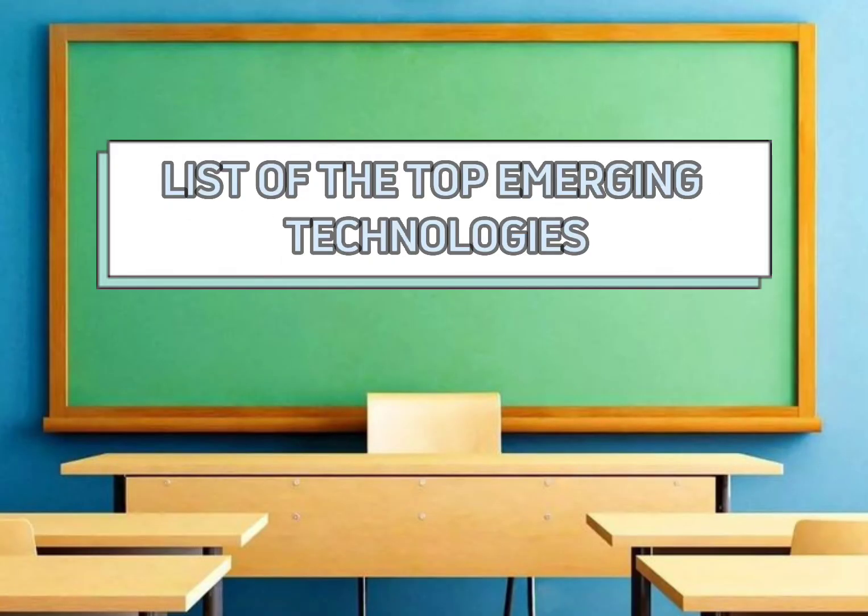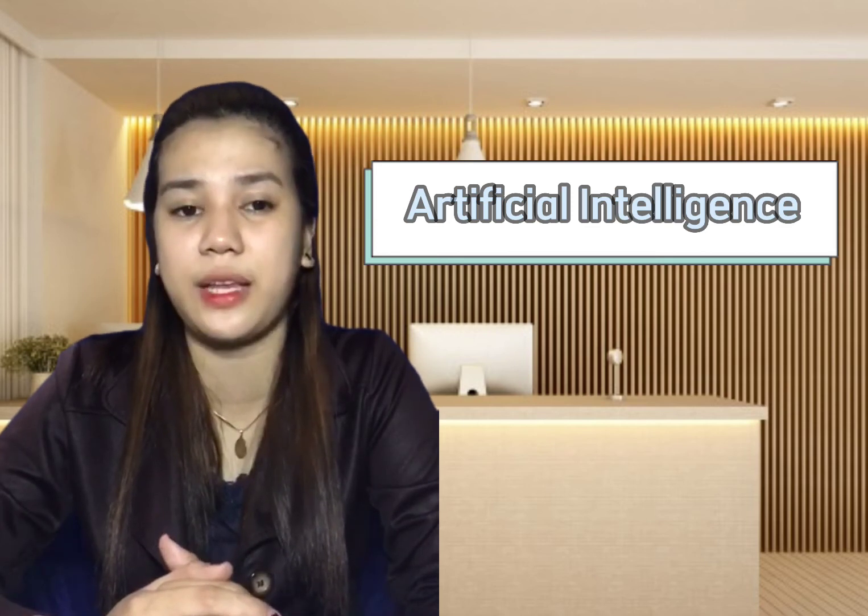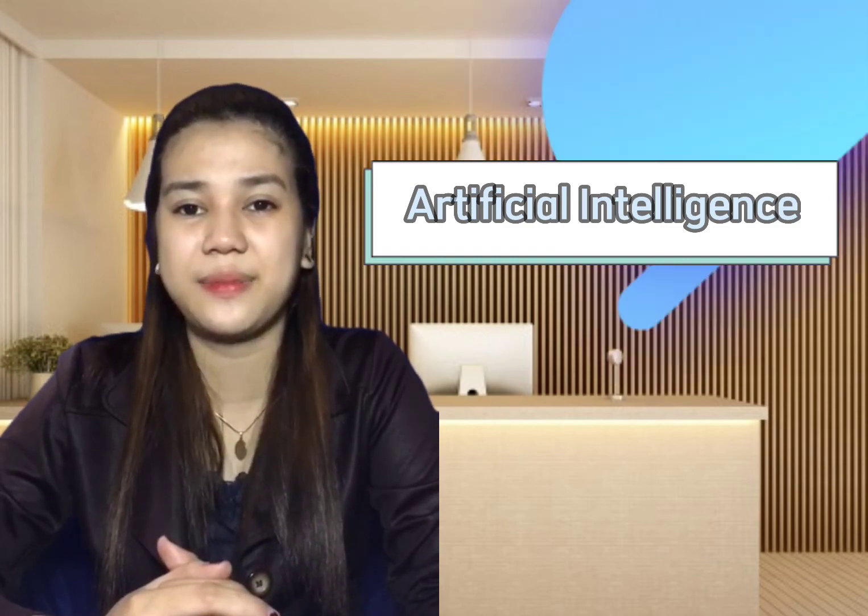List of the top emerging technologies. Here's a list of the top emerging technologies. Artificial intelligence. The simulation of human intelligence processes by machines, particularly computer systems, is known as artificial intelligence. Learning, reasoning, and self-correction are examples of these processes.